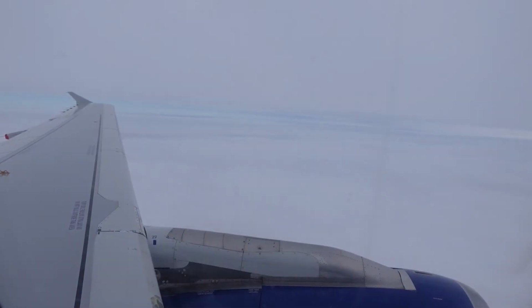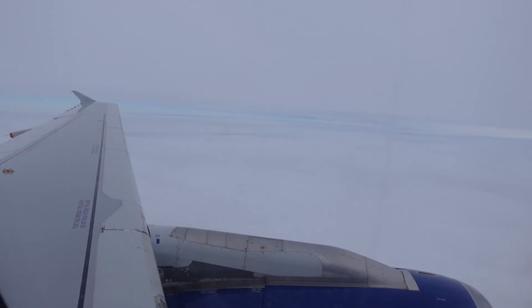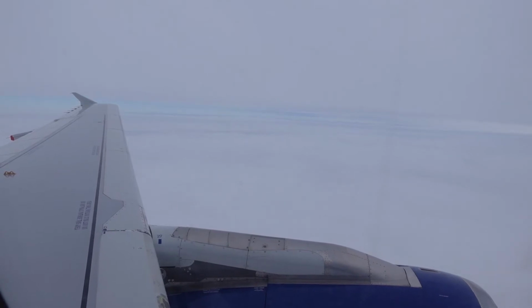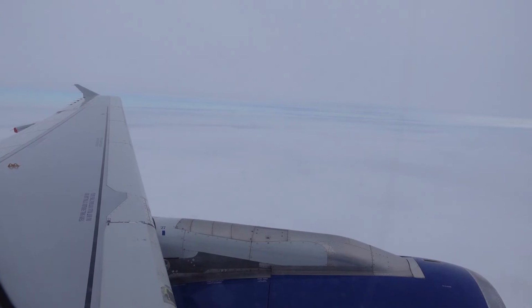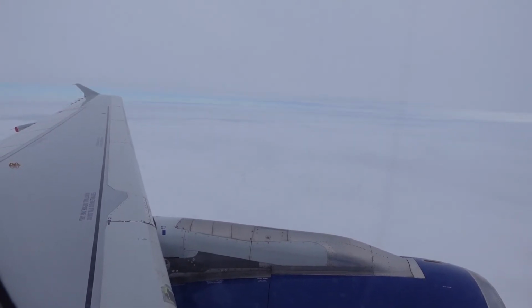We've switched on the fasten seatbelt signs, as we will shortly be landing at London Heathrow. Please now return to your seat and make sure all your personal belongings are safely put away, either in the overhead lockers or under the seat in front of you. Customers sitting in a front row seat or an emergency exit row should place all items in the overhead lockers, leaving the floor area around your seat completely clear.